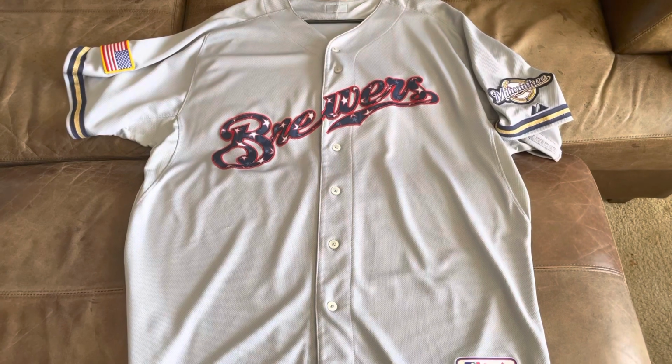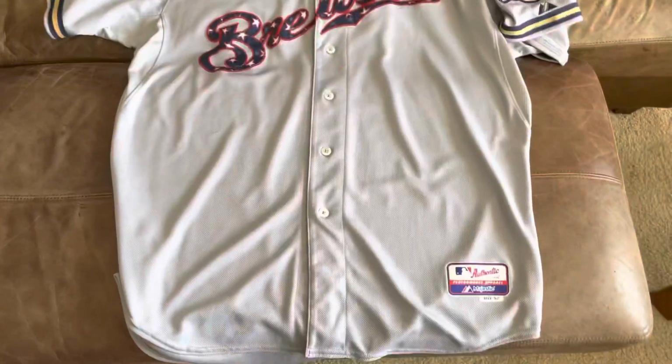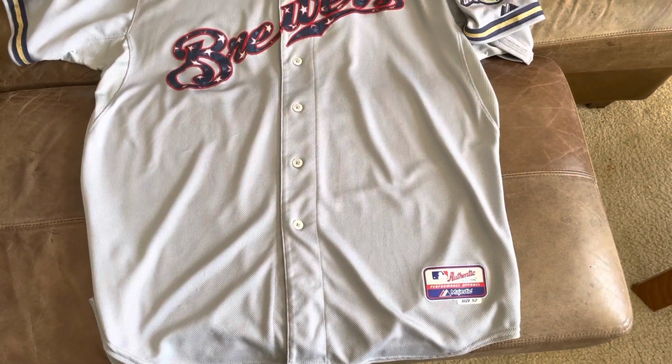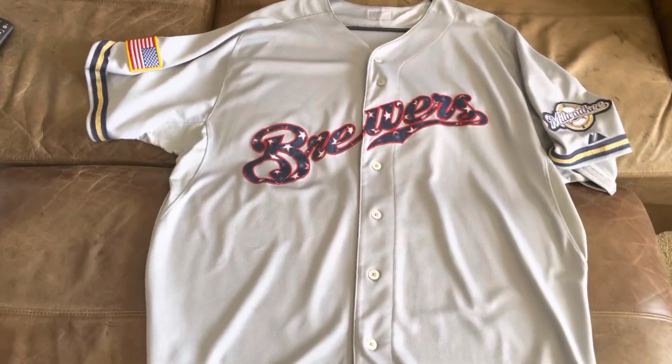But this is just a collection jersey, so I'm not going to be wearing this that much. So it really didn't matter to me that this isn't a 44 or 48. But yeah, it kind of sucked. But it is what it is. Let's turn it over here.